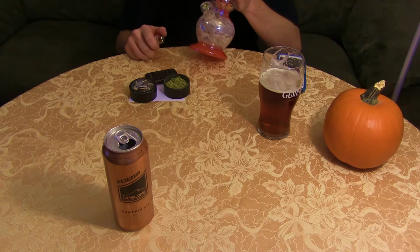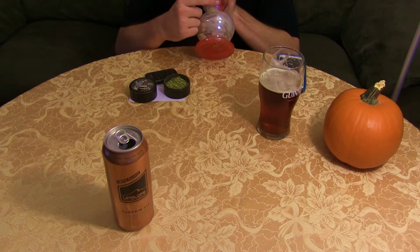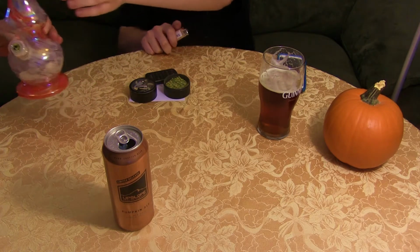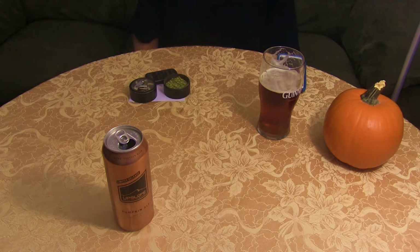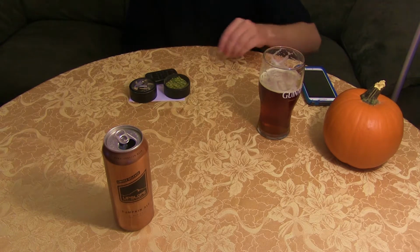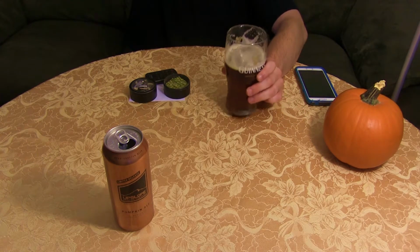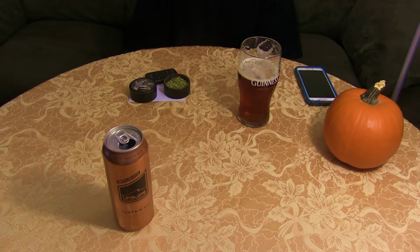Alright, let's take a hit off the bong. Nice. Very nice. What better to go with an upstanding, high-quality beer than a high-quality weed? The two in moderation are quite nice together.